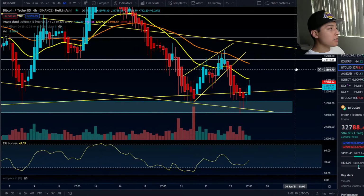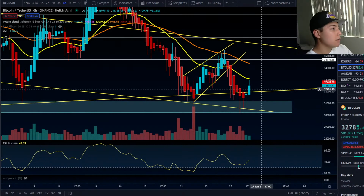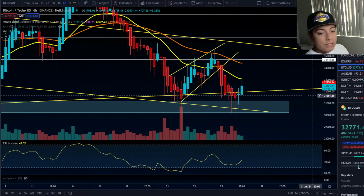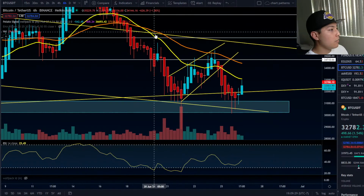Let's see here. So, looking at Bitcoin's price, if you have any requests on altcoins for me to look at, just let me know down in the comments below. Hey, what's up, Jack? So, yeah, just let me know in the comments below which one you want me to check on. Right now, we're just looking at Bitcoin.